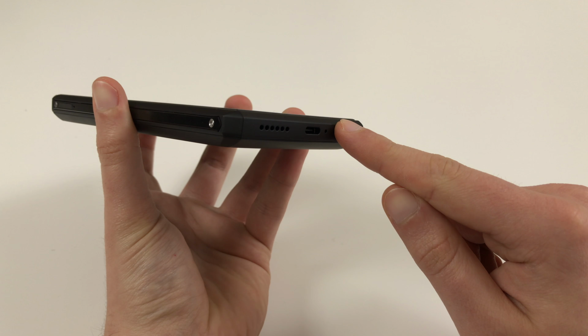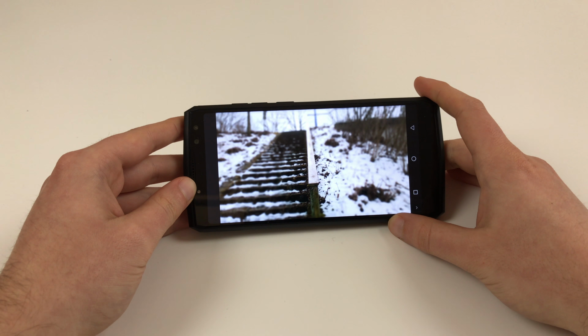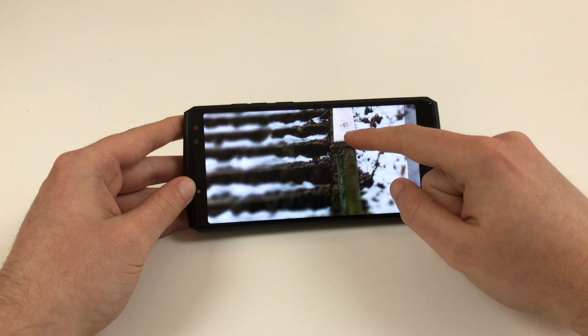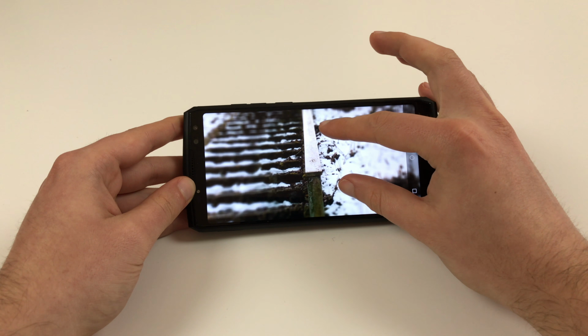Something I don't understand about Chinese phone makers these days is why they all stick with those fake dual cameras. Meanwhile, they should have figured out that those fake dual cameras don't bring them any benefits. I mean, just look at this result. It looks just outright ugly.